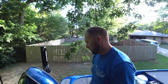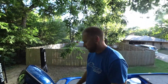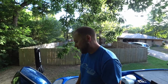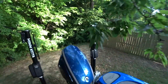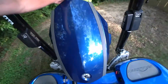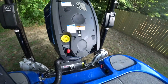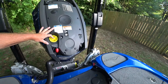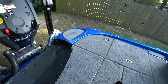But also, if you guys notice, there's no oil reserve here in the back. No oil pump, no oil tank, nothing. So it frees up some more room. But, so where's the oil at? It's actually in the motor. Oh, sorry, wrong way. So, it has its own separate tank actually on the motor itself. Right here, that's your fill up. So, you don't have to worry about having an oil spill in the tank.